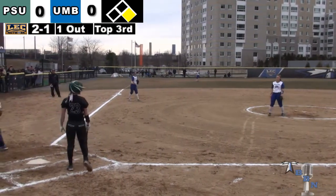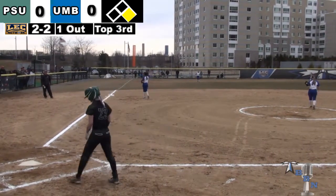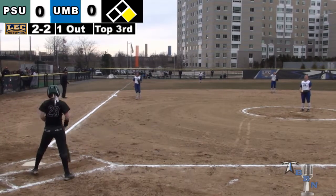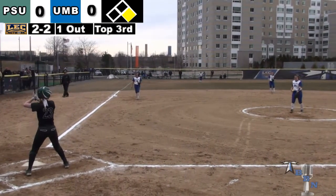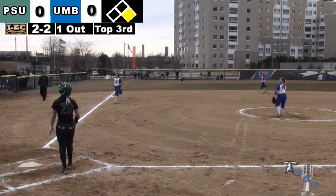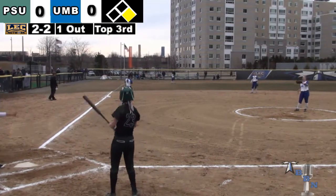And a swing and a miss. Morrill waving at that one on the outside corner. Good pitch from Catania. And the count goes to 2-2 here. Runner on first, 1 out in the top of the 3rd inning. Scoreless game 2 here of the doubleheader. And Catania deals. That one fouled away over the third base dugout.